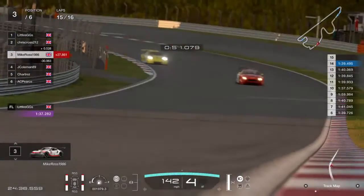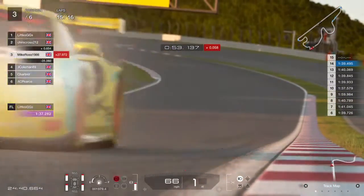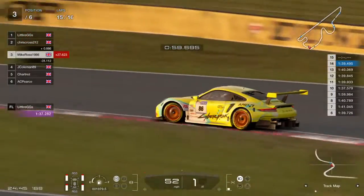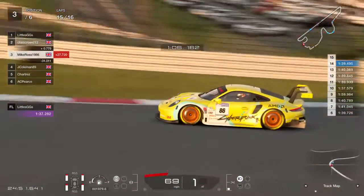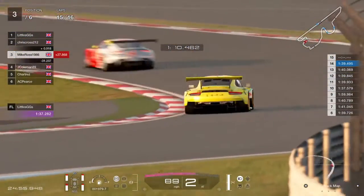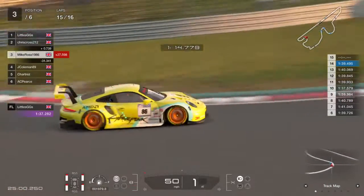He's trying to crack in battle. Let's see if Mike can have a go back at Chris. Chris isn't pulling away. If Mike can stay within 3/4 of a second, he might have a chance here to have another go back on the main straight. Chris has got a bit of a pace advantage, but let's just see what happens.